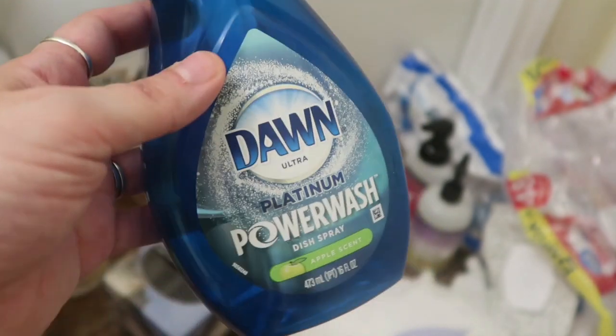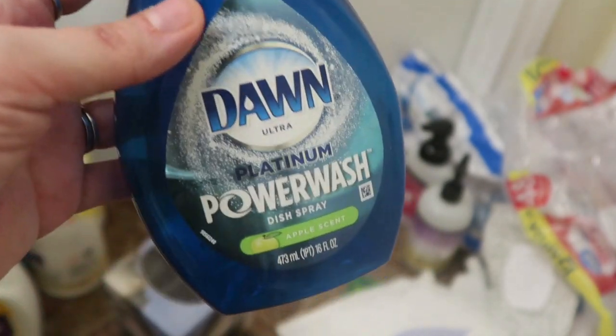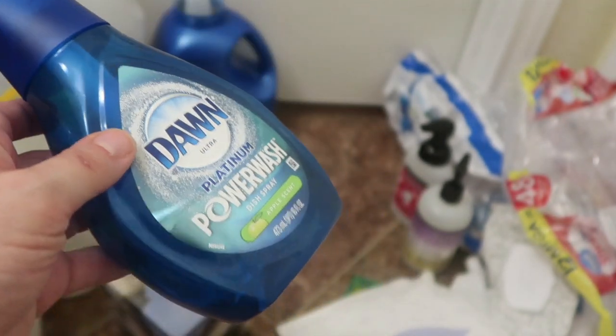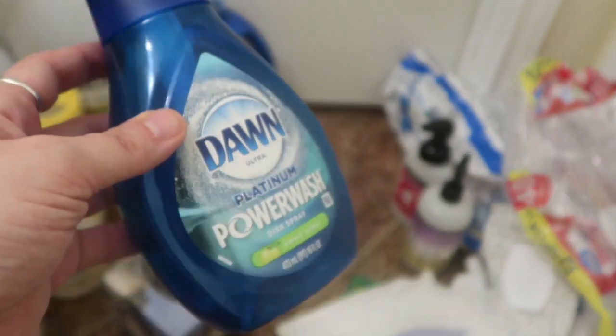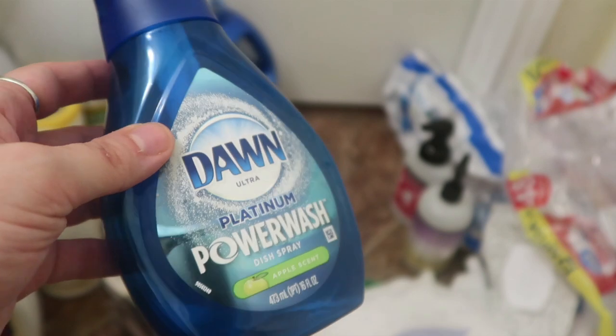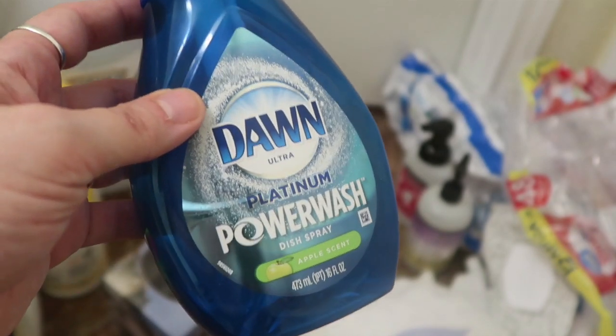And this stuff is fairly inexpensive. So rock on to Dawn for this product because I absolutely love it. And like I said, we've already repurchased it. We will continue to repurchase it. There's actually refill kits to refill this bottle, which I'm on the hunt for right now to refill the one that we have at the sink.